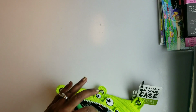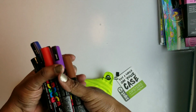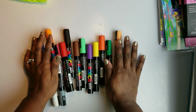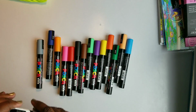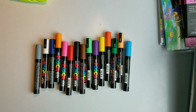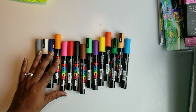The first thing I got, this wasn't a part of it, but I put them in here. Some nice lady in my group, I won't say any names because I don't want to call them out because they may be watching the video, sent me a set of Posca pens. I've always wanted to try these. I've never tried them, so she doesn't know this, but she purchased my first set of Posca pens. And let me tell you, I love them. I've already used two of them, and I absolutely love these.